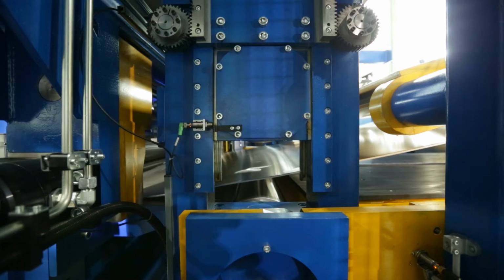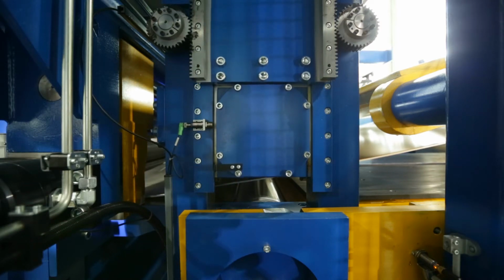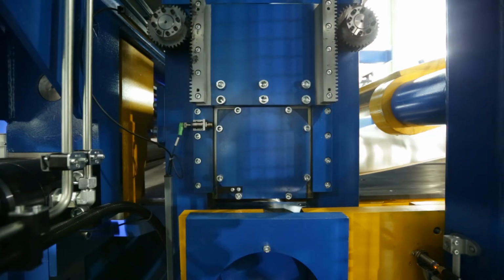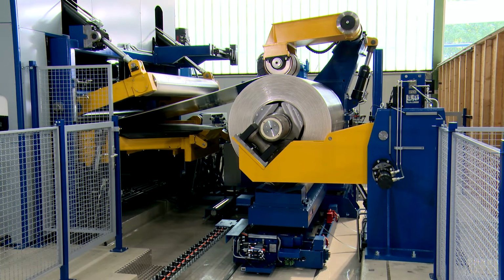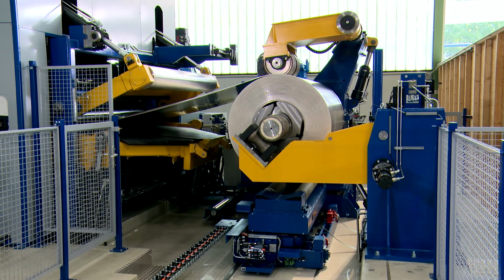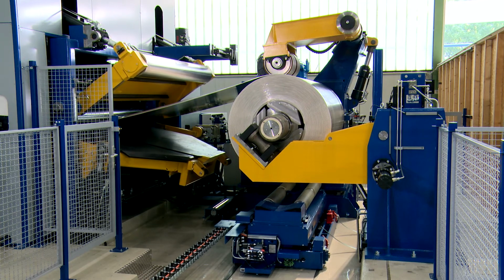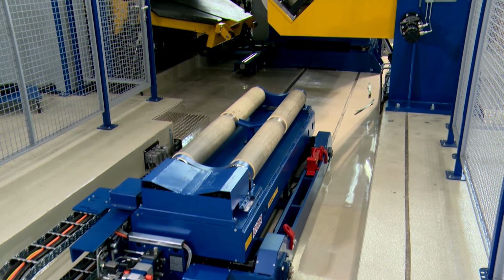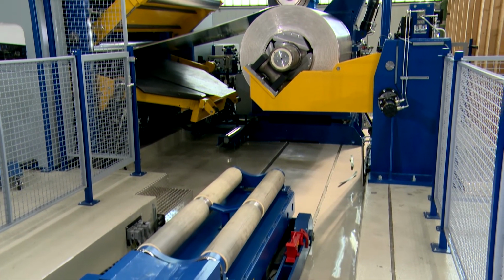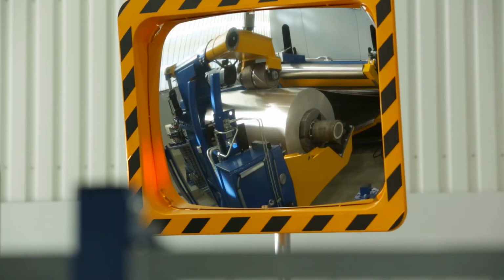The pinch rollers that follow downstream keep the strip under tension between the machine and the decoiler, and also provide the drive for feeding the strip. When the pinch rollers have been closed and grip the strip, it can no longer spring back out of the machine. The lead-in wedge then retracts and the strip lead-in device opens. At the same time, the coil loading car returns to its initial position to be loaded with the next coil.